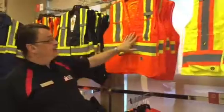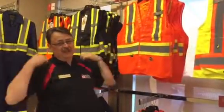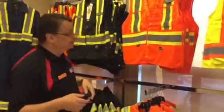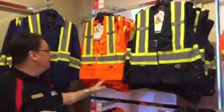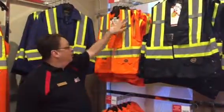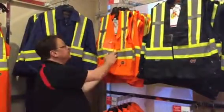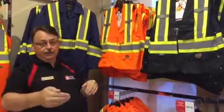Now, the next step up from this, a lot of times people don't like the Velcro because they find it tears on them and they find it annoying at times. The next step up is our cloth vests. Again, all the same principles that we just talked about with the safety shirts apply here. With the vests, these ones come sized. These come small, medium, large, extra large, and so forth.